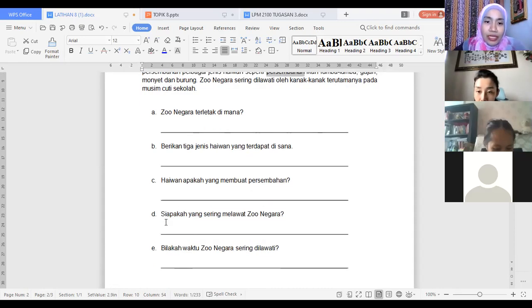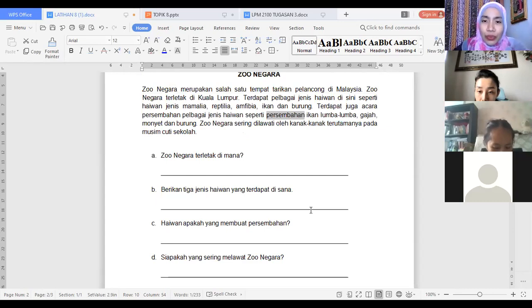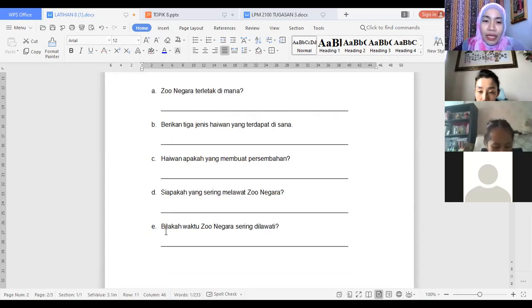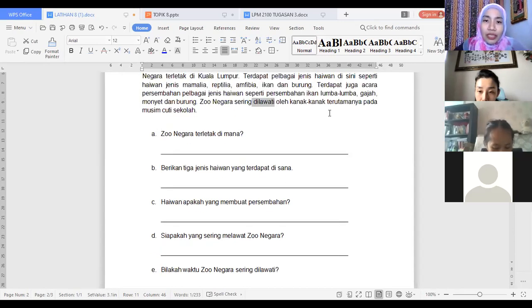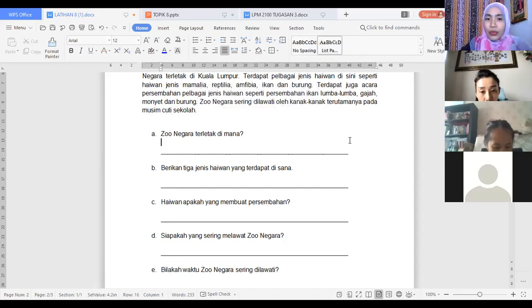Okay. So D. Siapakah yang sering melawat Zoo Negara? Who always visits Zoo Negara? Of course, kanak-kanak. Dilawati, right? So this is a keyword. Zoo Negara sering dilawati oleh kanak-kanak. Right? So the last one. Bilakah waktu Zoo Negara sering dilawati? When? When the children come here. Musim cuti sekolah. Okay? School holiday.